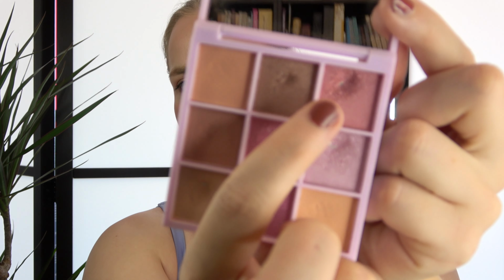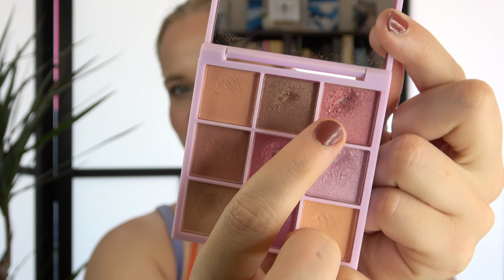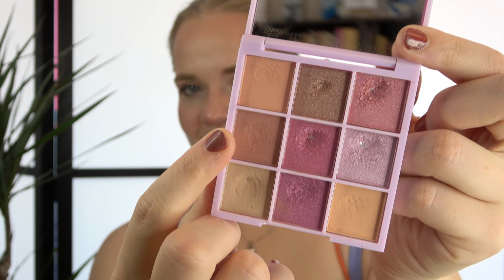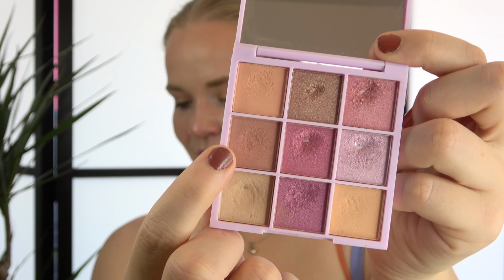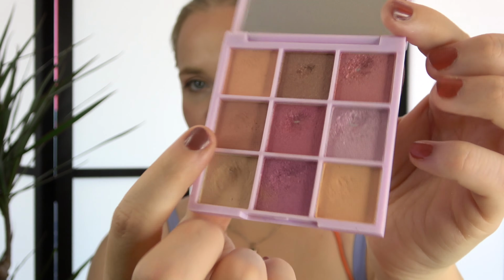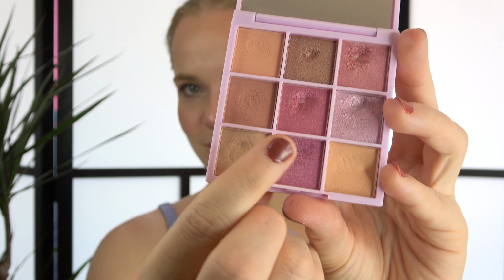So this one has pan, and I've met my goal on it. And let's see if it can focus again. Yeah, there we go. This rosy shade here, this dusky pink kind of shade, really beautiful. But yeah, I've just used it once more. I didn't have to use it, so yeah, just once more.